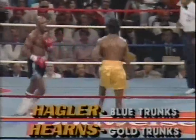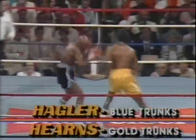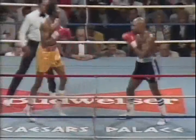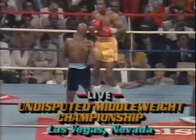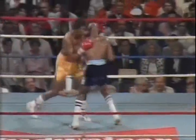They said this fight would be determined on heart and the good chin. Right now, that's exactly what it's being determined on. Both men have been hurt. You can throw the strategy out the window right now. A wild first round. Hearns again trying to uppercut.